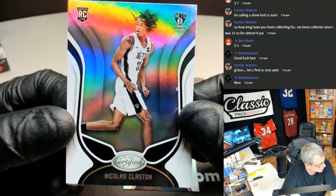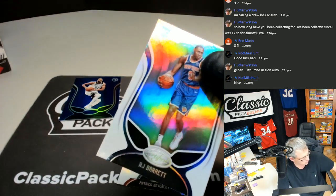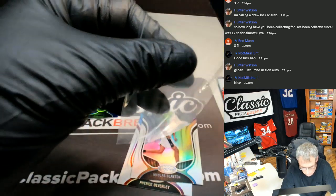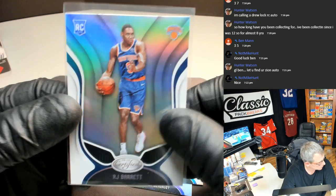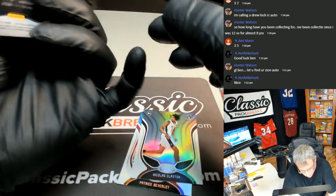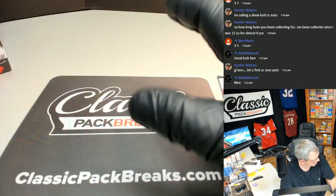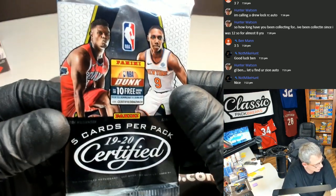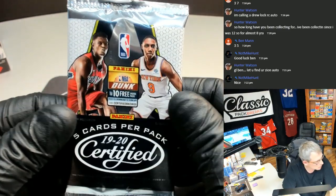Bulldogs. We've been getting tons of Claxton. RJ Barrett in the base. Third overall pick. Ja Morant's killing it, too. Y'all guys seen Ja Morant's highlights these last couple nights? All right, Big Cat, blue, no number there. All right, here we go. Looking for that freshman fabric ink as well. Good luck.